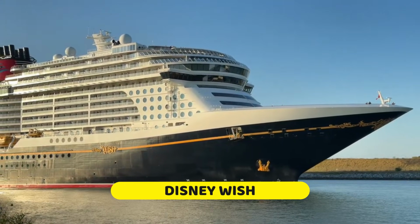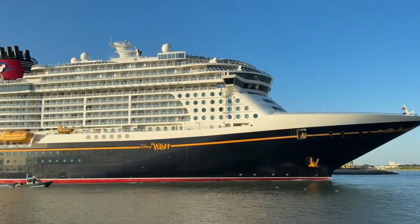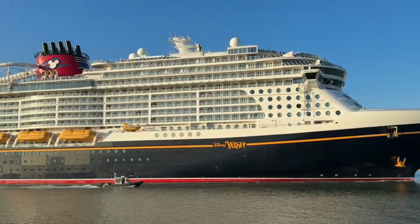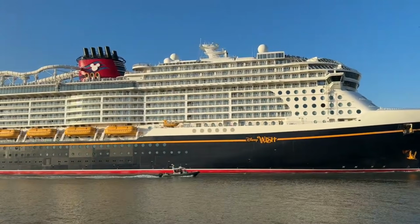Next up from the Triton class is Disney Wish, Disney's Magic at Sea experience packed with themed dining and family entertainment. Can hold 4,000 guests, built in 2022, and it's a Triton class mega ship. Here we go.